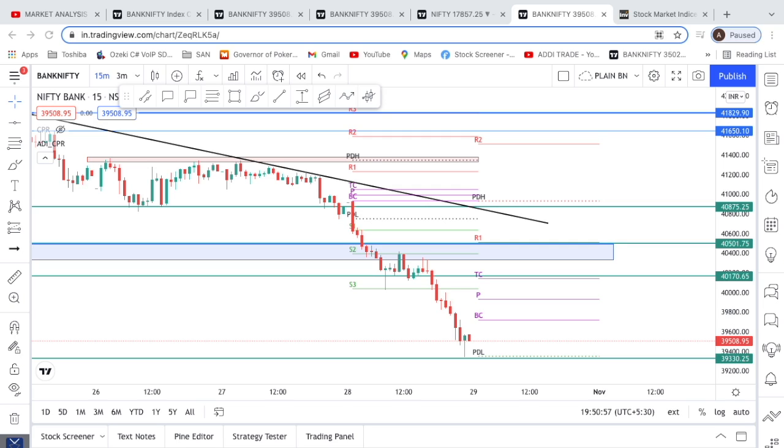Today we're going to be seeing the trade review of what happened today and the trade analysis for Friday, 29th October. Today was a good day. Let me just show you how we traded today. I've opened the 15 minutes Banknifty chart.